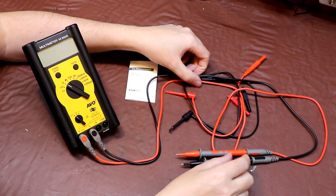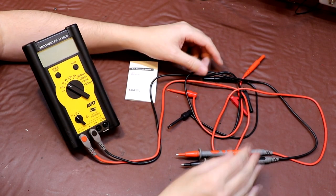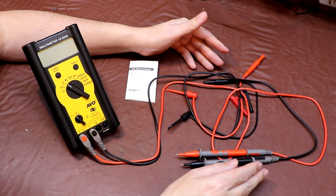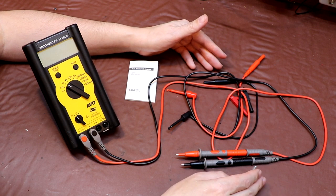So having used this probe set on the bench for the last few weeks, I am actually struggling to think too much of a downside to using these. It could just be that I'm not a very sophisticated user.